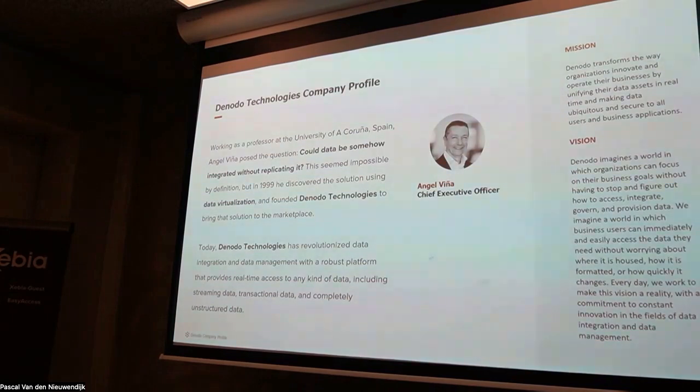The company was actually founded in 1999. So next year we celebrate our 21st anniversary. Not as young as some of our colleagues over here. But the idea is very fascinating. It was 1999, and back then already, it's a Spanish company from origin. The statistics professor of A Coruña University had a thought or an idea: is it really necessary to move all your data into a central location, data integration, before we can start to use it?